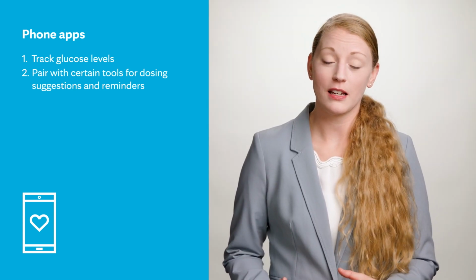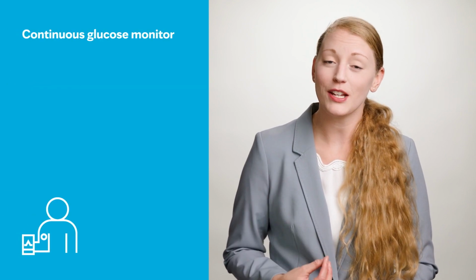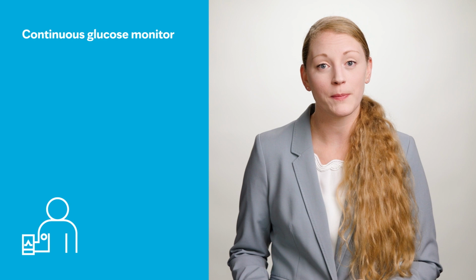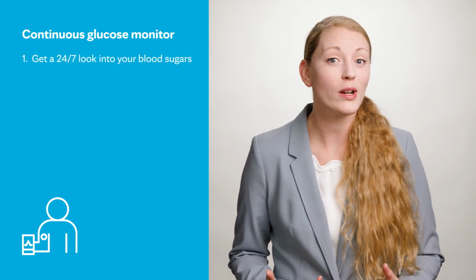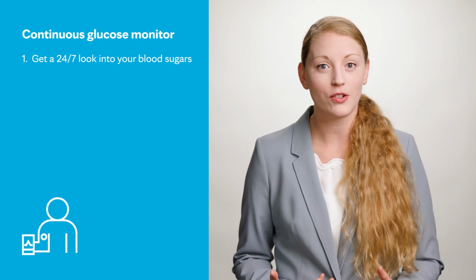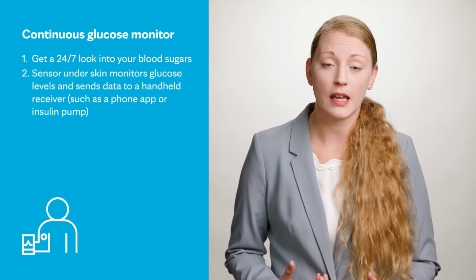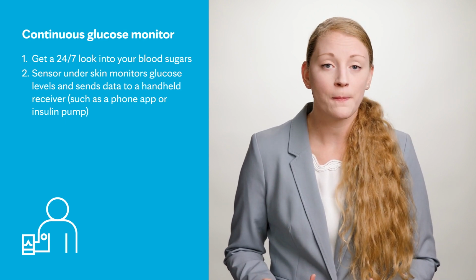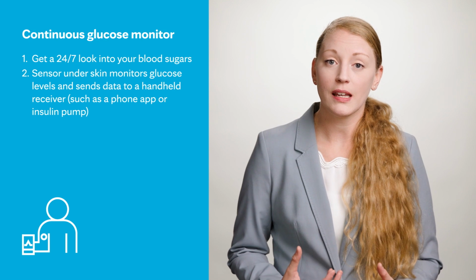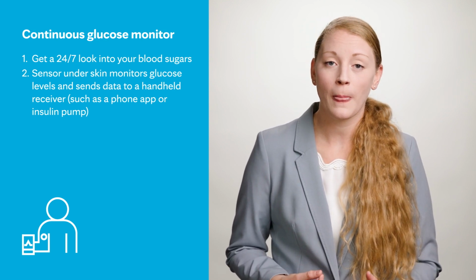Another diabetes technology tool that's becoming more utilized is what's called a continuous glucose monitor. And these can be extremely powerful because they're kind of like getting a 24/7 window into your blood sugars. They use a small sensor that's inserted under the skin, typically anywhere between 7 to 14 days. And that sensor under your skin continuously monitors your glucose levels.